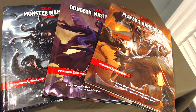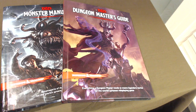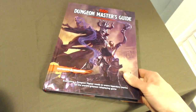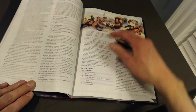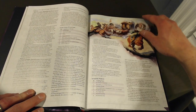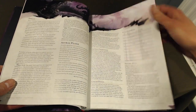If you're thinking about DMing and you want to begin creating your own game world or even adventures within another existing game world, you'll probably want to pick up the Dungeon Master's Guide. It gives you great tools to help make the process of running games a lot easier. It also includes some of the optional rules I mentioned before that can be used to help make the game your own. You can kind of pick and choose from some of the rules that are in here. So there's just all kinds of good stuff here, on creating campaigns, different styles of gameplay.